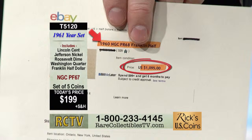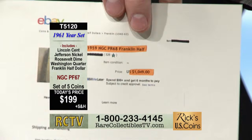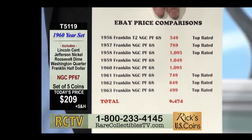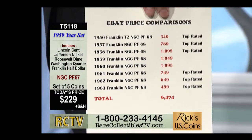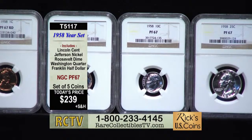$1,095. 58's $1,095. 57, $780. You add all those top-rated sellers up, just for the Franklins alone, you've got $6,400 when you add those up from 1956. And that includes 56 to 63, by the way. I haven't included the 1955, and it's $6,400. If you get the 55 in there, you're up around $7,000.